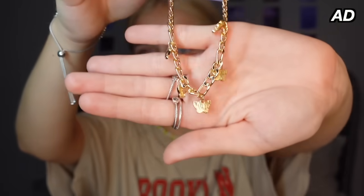Also got this really, really cute bracelet, and it actually has butterflies on it. I actually need to open this now because I love this. I love butterflies. They're literally like my favourite things ever. I love Claire's jewellery. It's literally my favourite.